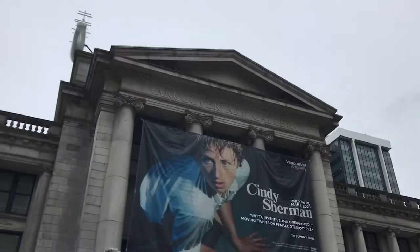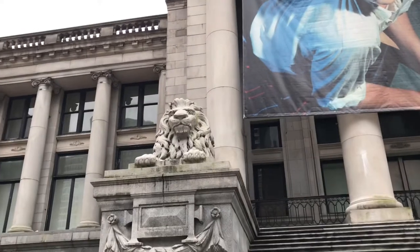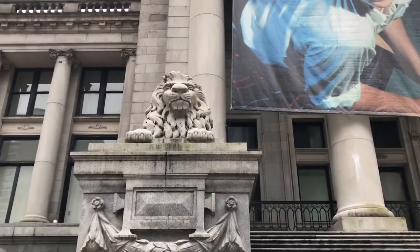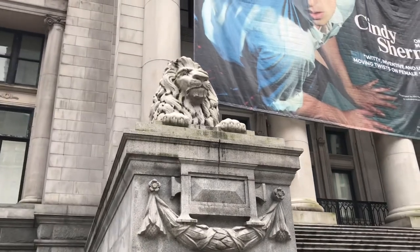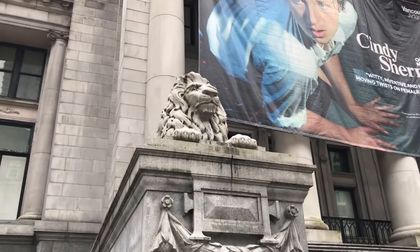Dan from Planet Earth here, and no, that is not the Back to the Future courthouse. It's in fact the Vancouver Art Gallery. Great Scott! Is it me, or do those lions have really crazy googly eyes? Yeah, I think they need glasses.